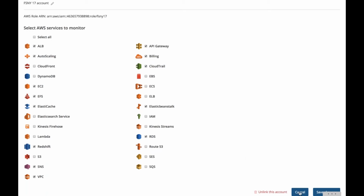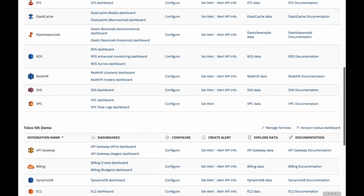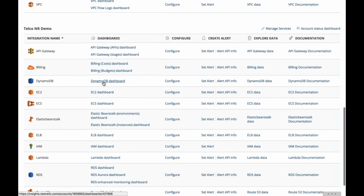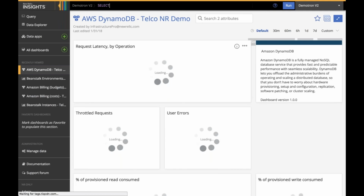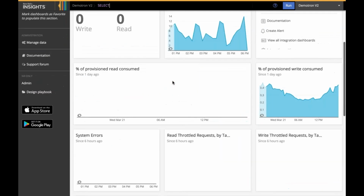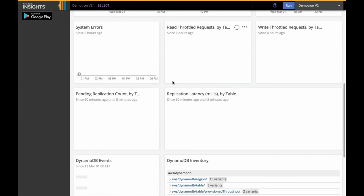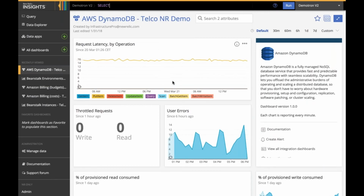Deep diving a little bit into Amazon Web Services. We have more than 30 integrations, as I mentioned. So ALB, autoscaling, API gateway, billing, CloudFront, CloudTrail, and so on. We have a bunch of integrations just to help you start monitoring those services in a point-and-click manner. So once you have enrolled one AWS account into New Relic, you just can go and point and click on whatever you want us to start monitoring. And once you click it, we'll start monitoring.